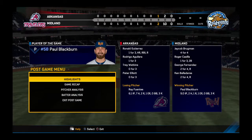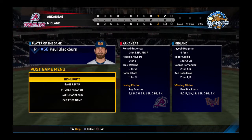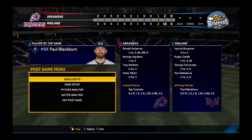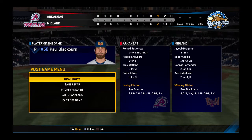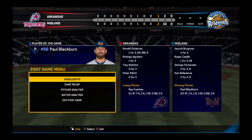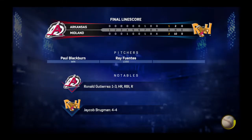Well, guys, this was tonight's second game of this 3-game series. Tomorrow, the Rockhounds wrap up the series with the Arkansas Travelers. And then it'll be the visiting Northwest Arkansas Naturals that will come in. Time of the ball game, 2 hours and 38 minutes. And most likely, guys, we will have our 3rd game. The Rockhounds won tonight. Win goes to Paul Blackburn. And the loss goes to Ray Fuentes.